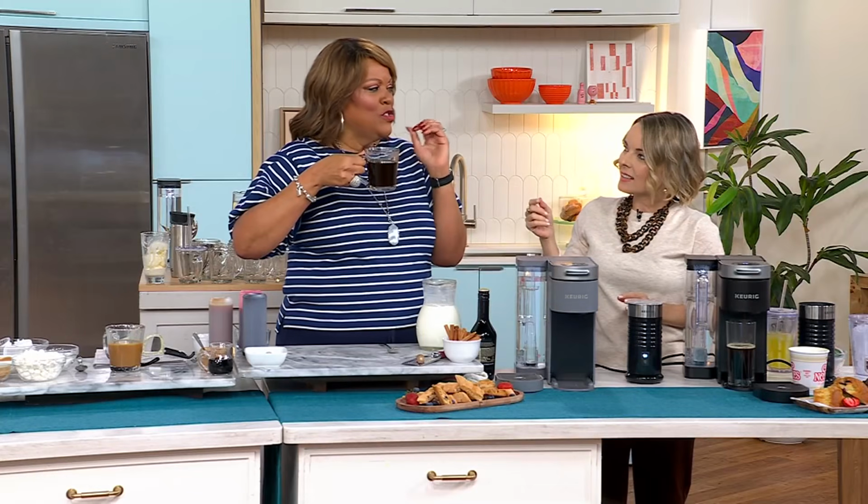And I don't usually drink coffee black. My dad tells me I should drink it black. I usually put cream in it. This is so smooth. When it's more expensive like this, you don't even need any creamer.